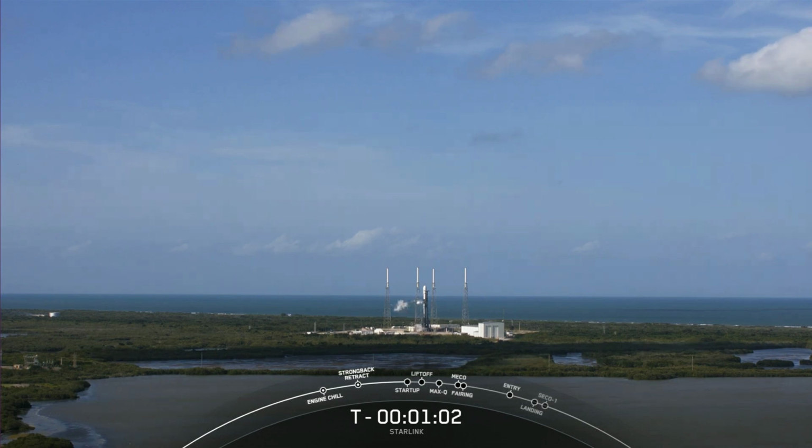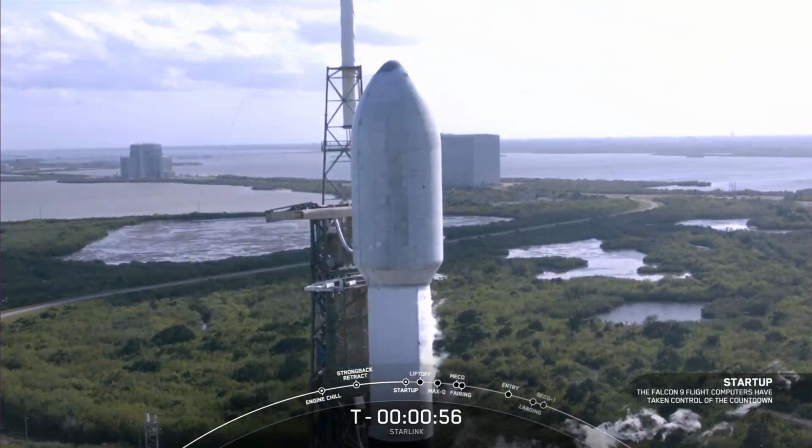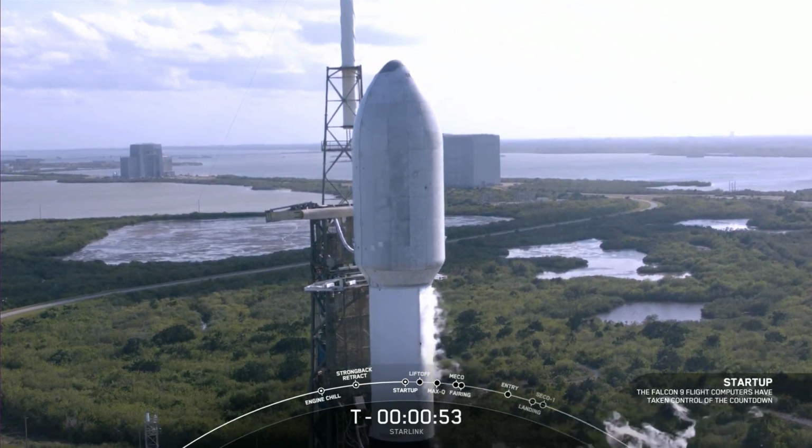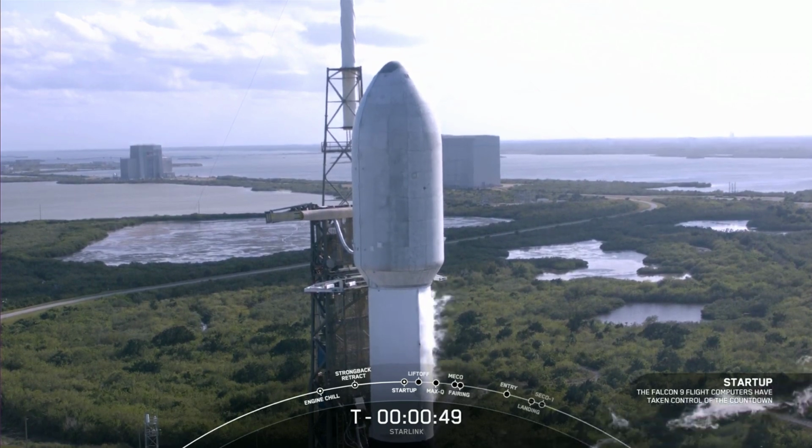And great weather over there at the Cape. This is a great day for a launch. Falcon 9 is now in startup, and we are now just waiting for the final go from the launch director.